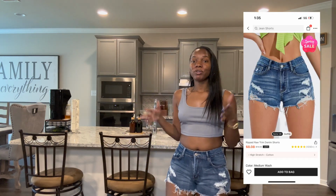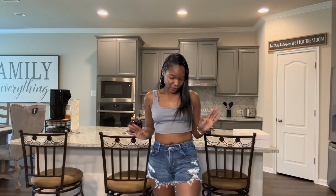Okay, so the next thing I got was these cute little denim shorts. These are in a size medium, which is the US 6. I absolutely love these jeans. I love ripped jeans. Ripped jeans will always do it for your girl. So I will definitely wear this with a cute little white crop top with some cute little sandals. I definitely wouldn't wear heels with these because I'm just not a jeans, shorts, and a heel type of girl. But if that's you, then that's you. It's just not me. They're very comfortable though.